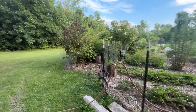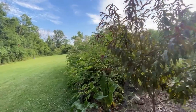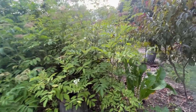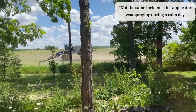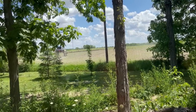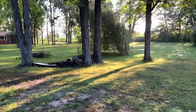Around to the northeast corner of the gardens. I've got one of my peach trees and this wall of elderberries, which saved my garden from damage earlier this season. I shared a post a while back expressing my frustration with a spray applicator applying herbicide during sustained winds of 15 to 20 miles per hour, blowing straight towards my garden. We're fairly protected back here, but unfortunately the wind was carrying the spray drift straight through this break in our tree line, from the field clear across the street.